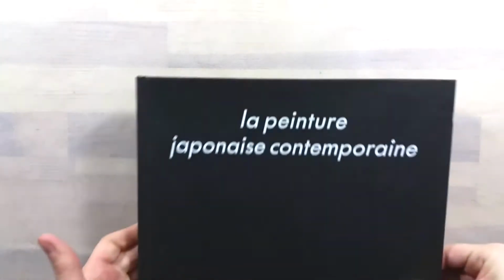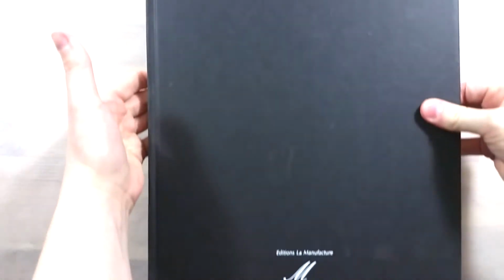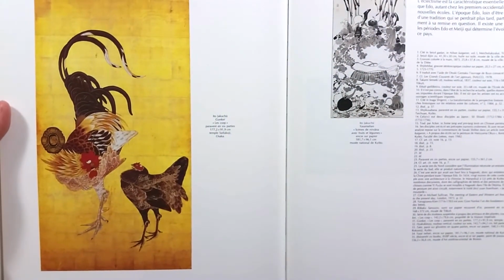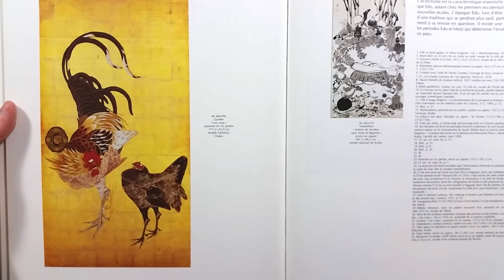To keep with the theme, this book is also about Japanese art, but this time it's about contemporary Japanese paintings. Again, a topic I hadn't researched before, but that I was instantly curious about. This one has more text than others, but the variety of paintings featured in it is very interesting and inspiring.